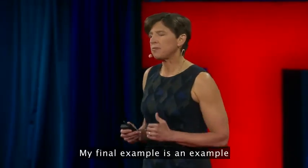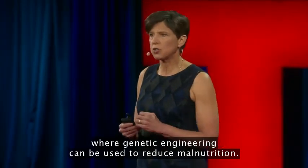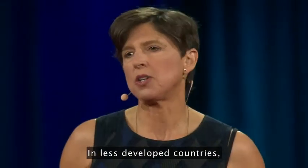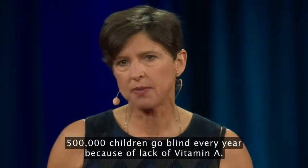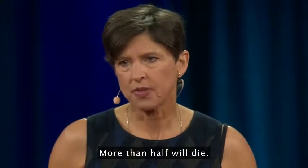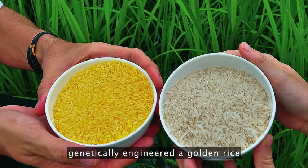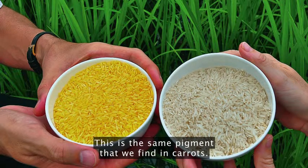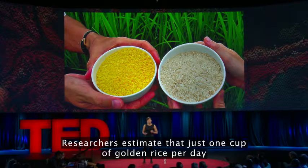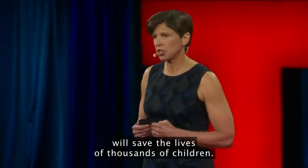My final example is an example where genetic engineering can be used to reduce malnutrition. In less developed countries, 500,000 children go blind every year because of lack of vitamin A. More than half will die. For this reason, scientists supported by the Rockefeller Foundation genetically engineered a golden rice to produce beta-carotene, which is the precursor of vitamin A. This is the same pigment that we find in carrots. Researchers estimate that just 1 cup of golden rice per day will save the lives of thousands of children.